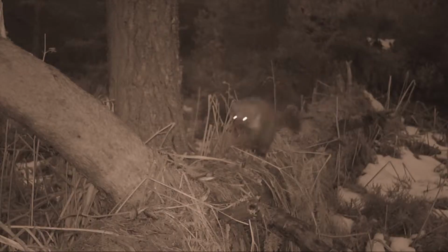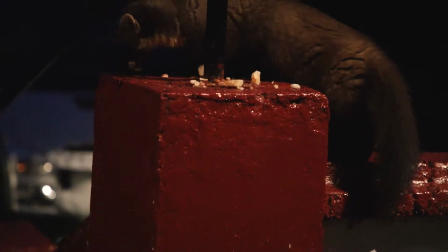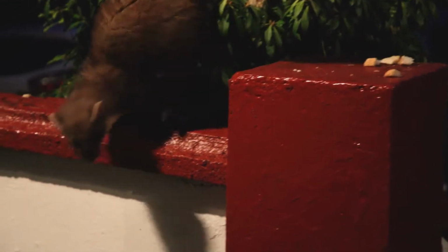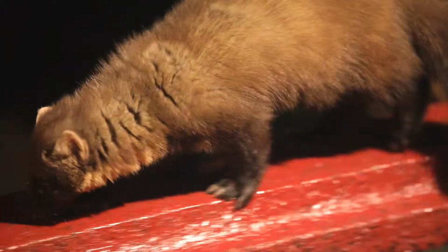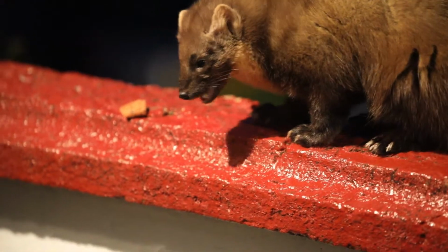But in this part of Scotland, where there's good habitat, plenty of food for pine martens, and much less persecution than there ever used to be, the pine martens have made a very good recovery. So now the population is estimated to be in the region of perhaps 8,000 individuals or more.